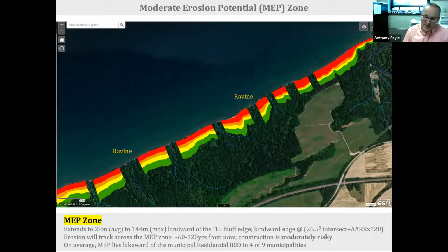So what you're doing is you're taking the wave attack away from the bluff. When you think of it that way, physically, it sounds like a good solution because you're taking away one of the causes. And then all you're left with is other stuff like groundwater seepage, surface runoff, wind attack, if that's significant. So isolating the toe is a good thing to do because nature does that.